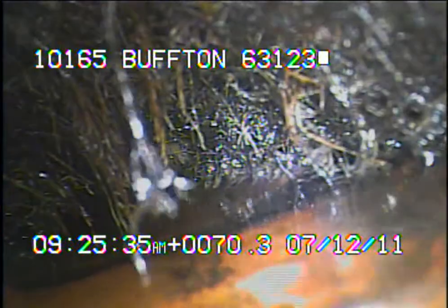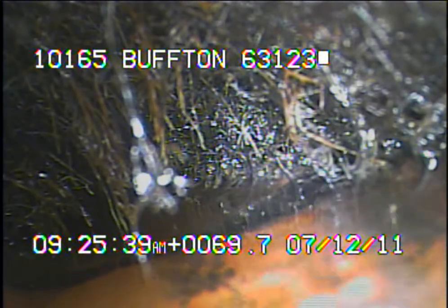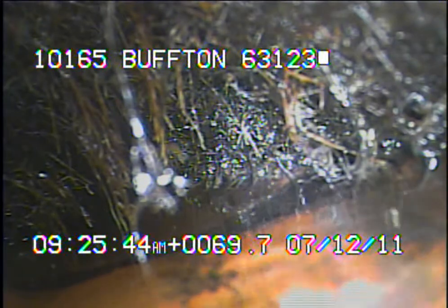The sewer line needs to be cleaned out some more and to spend some more time on it to clean it. The buyer will need to talk to the seller about having this done. I'll continue to record as I come back.